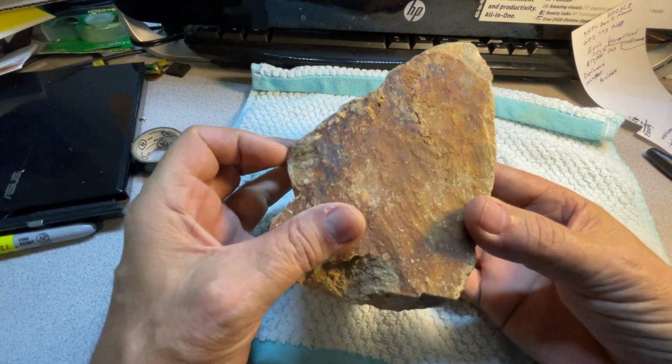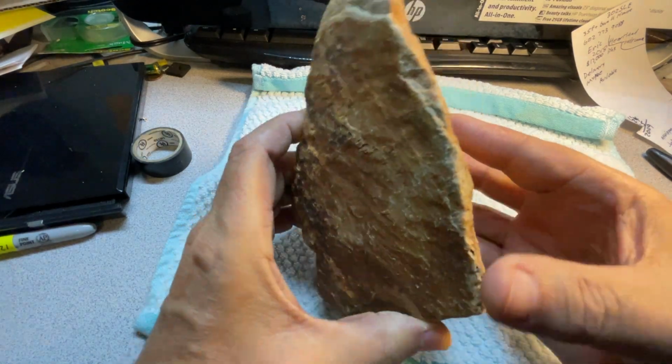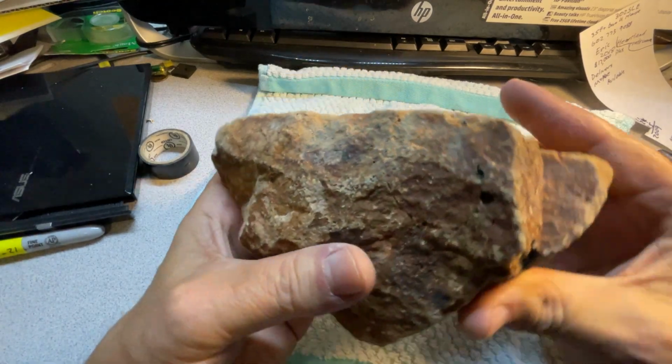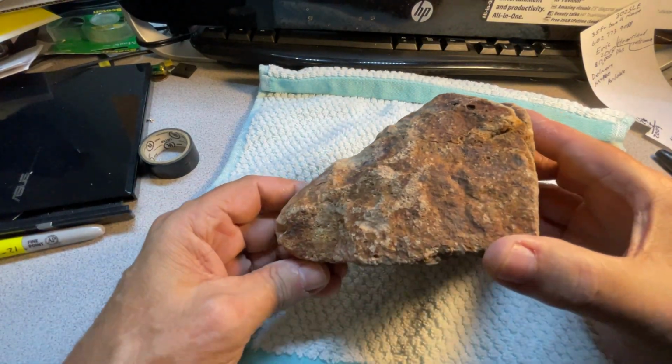The eye, nose, and an open mouth. Or eye. I think I've covered pretty much everything on here. Let's keep spinning it. Nope, I've got more to see.